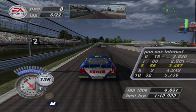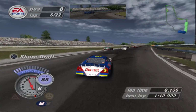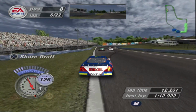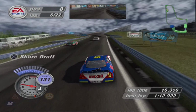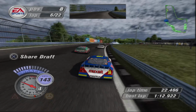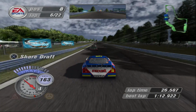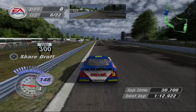Seconds behind the leader. All right, we're still holding strong with 8th. We're actually not that far behind from Labonte, so we might be able to try to get around him. Maybe within the corners or so, not the straightaway here, because we have no speed whatsoever.